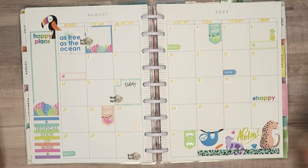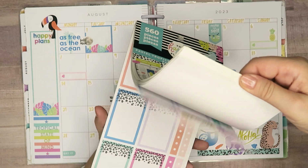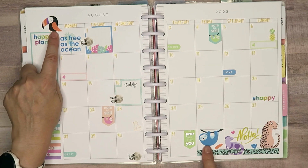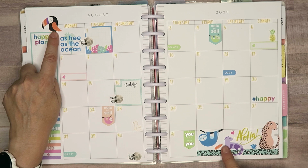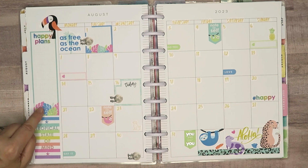Let me know if you have this Pastel Tropics book. It's kind of an old one, but I kind of like it. I mostly like it because of these toucans, I'm going to be honest, and the sloth. Not so much for the cheetah, but the sloth and the toucans are life, and these monstera leaves.